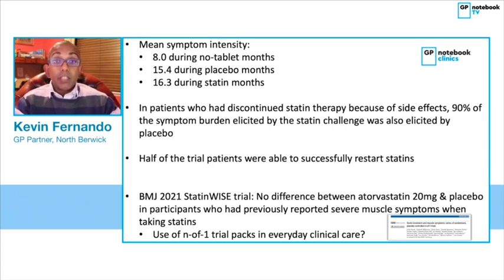And similarly, the StatinWISE trial published during 2021 in the BMJ found no significant difference between atorvastatin 20 milligrams and placebo drugs in people who had previously reported severe muscle symptoms when taking statins. So the exact reason why statins produce a nocebo effect remains unknown, of course, but the suspicion is they have achieved a self-fulfilling destiny, with media reports, with us as GPs, nurses and pharmacists and our cardiology colleagues warning of the side effects of statins. So some food for thought for us all in primary care, and some bodies are suggesting the use of these N=1 trial packs in everyday clinical care to try and improve concordance, compliance, adherence with statin therapy.